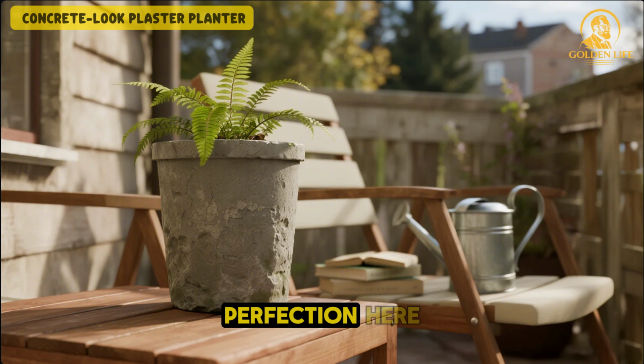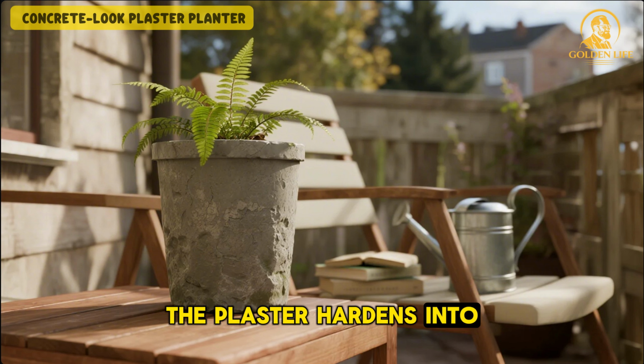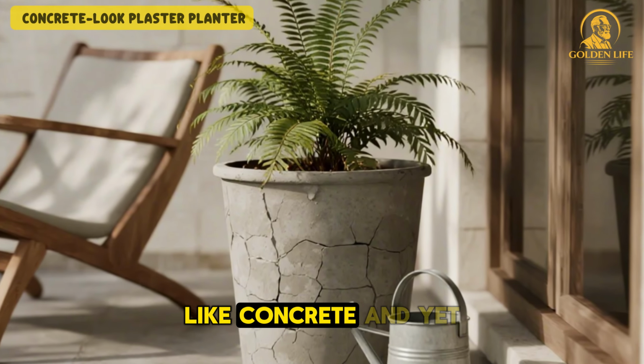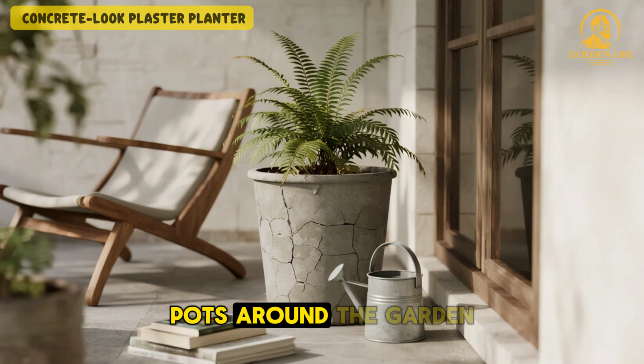You're not aiming for perfection here. Let it be a little rough in places. Let the texture show. These imperfections are what give it the stone-like effect. As it dries, the plaster hardens into a subtle weathered surface that looks and even feels like concrete. And yet it's still lightweight, easy to move, and gentle on the body. There's no hauling heavy pots around the garden.